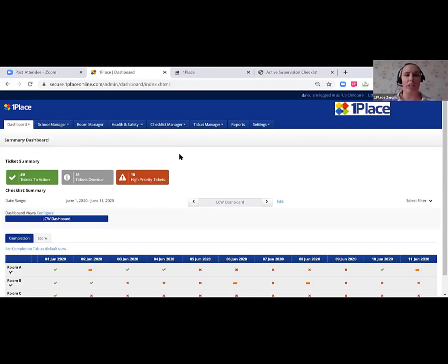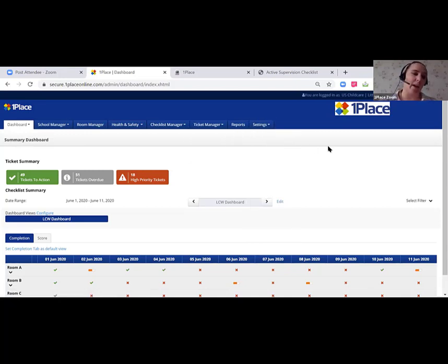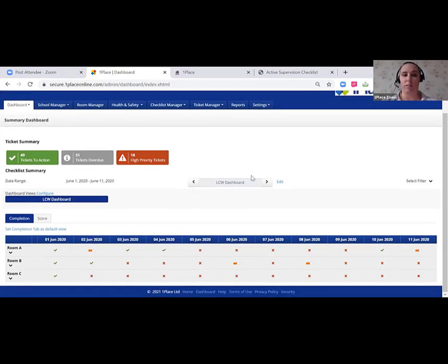So if I wanted to change any of the checklist versions, if I wanted to change the ticket categories, add new users, this is where you would do that. So we only usually give access to the owner, the super user, or the key implementer, as well as maybe the center director to see these reports, etc. from there as well. So the first metric here is completion.